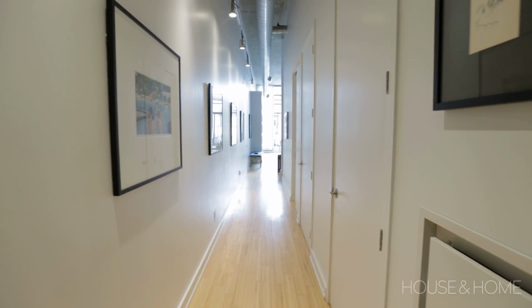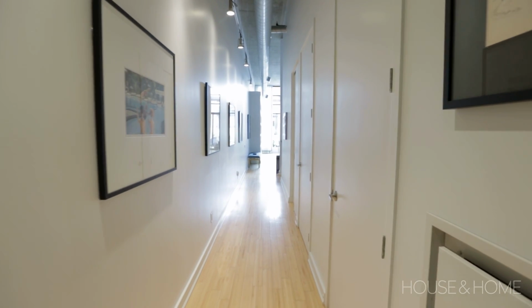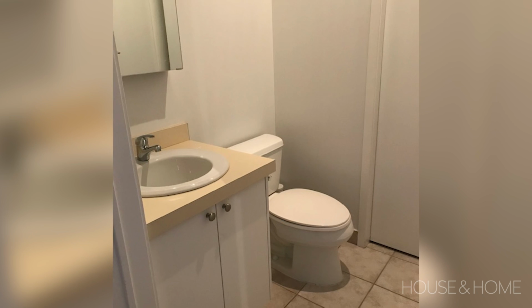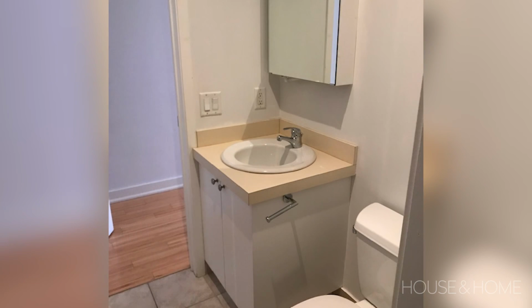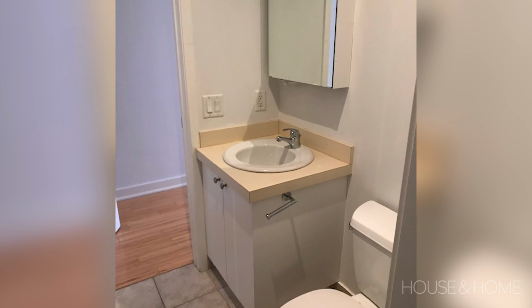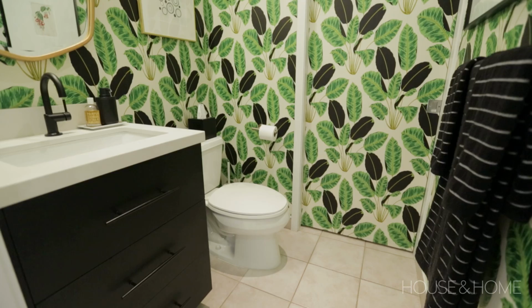So when you walk down the long hallway, all the doors look the same. You don't really know what's behind door number 1, door number 2, door number 3. Door number 1 is a fun one. It's the powder room. The powder room before, basic tile, nothing offensive. The vanity had a drop-in sink. It was all laminate. It just looked tired. And after other tenants had been in here, the wear and tear was just showing.